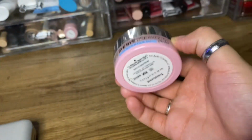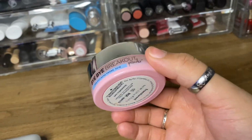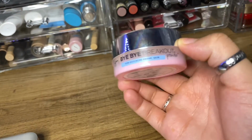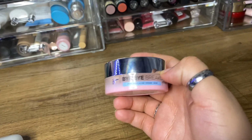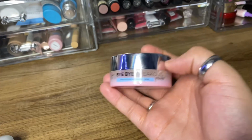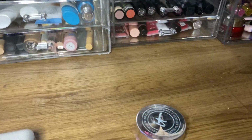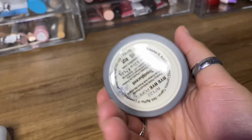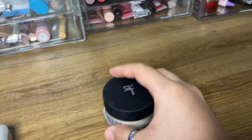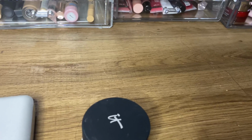This is a really good powder, and the one thing that's really important for me in regards to having a good powder is to make sure that my powder covers my pores, because I have very huge pores. Now I know you can't really get rid of pores, but I feel like it's important for me to have something that kind of minimizes that for a very short time. This is one of them. It Cosmetics also has another one called Bye Bye Pores, which also does help. That is another option.